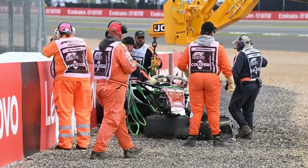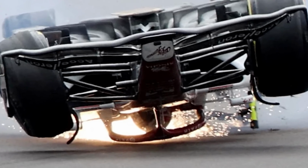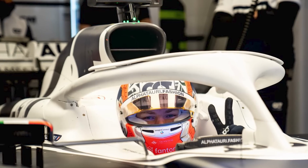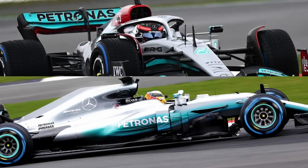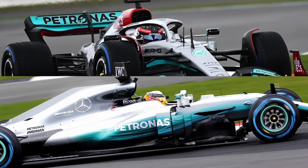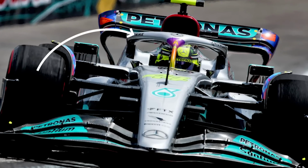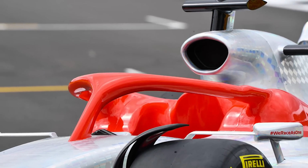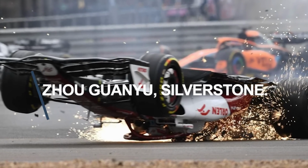There are 2 parts of this accident that we're going to focus on. The failure of his roll hoop and the Grand Prix Drivers Association's demand for safety changes is one. But first, let's have a look at the halo and how that piece saved his life. If you compare the cars prior to the 2018 season and now, you'll notice one curved bar that sits in front of the driver's head. This curved bar is called the halo, and it is used to protect the driver's head from serious injuries, such as in Zhou Guan Yu's situation in Silverstone.